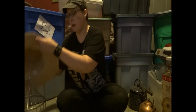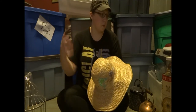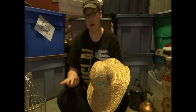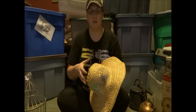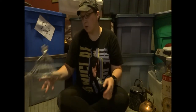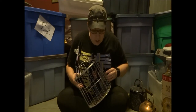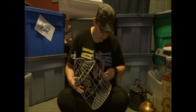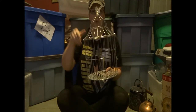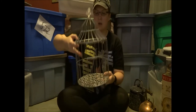Let's see. The first thing I bought was this hat. I didn't really want this hat. How this auction house will work is they either pick up a stack of things or one item at a time, and if nobody bids, they just keep adding until there's some interest. So this hat will probably just get donated. I got this little bird cage also with the same lot that I paid $12.50 for this stack. So I got the hat, this bird cage will probably get turned into a craft or something. My grandma might be able to do something cool with it.